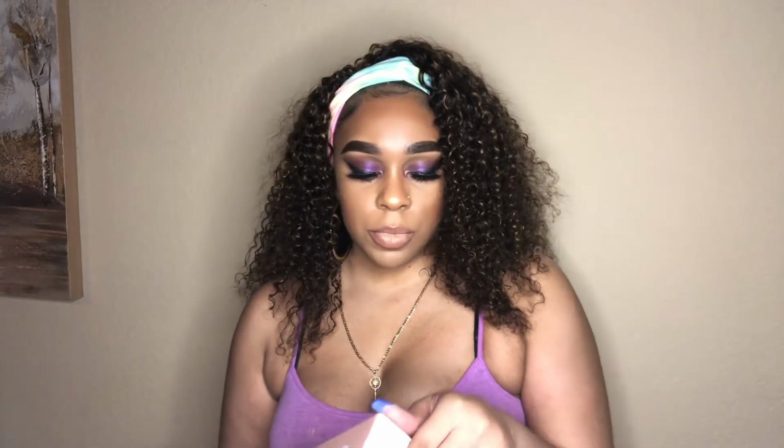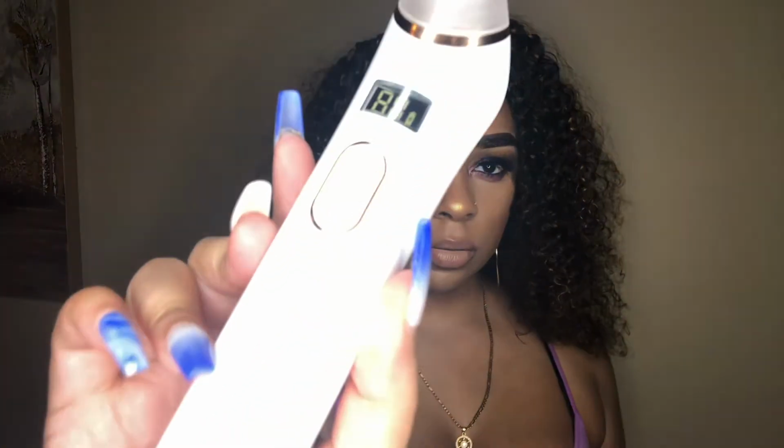So next is the Blackhead Remover vacuum. I looked on the website and I don't see it listed, so I don't know if it is sold out or what. So I'm just gonna read whatever is on the box, of course. So again, this one comes with the USB cord as well. And of course, a little booklet with instructions like the other one came with. This is how it looks.